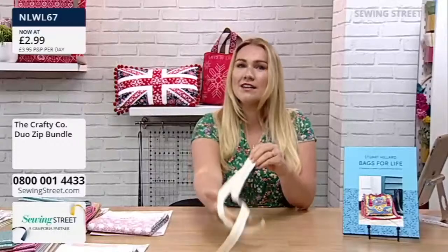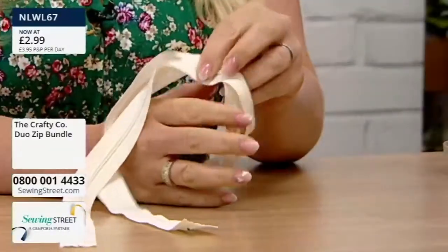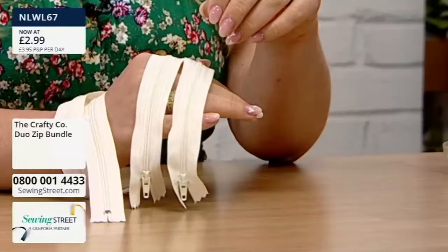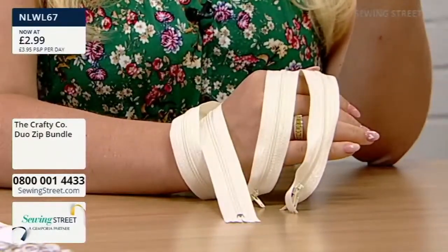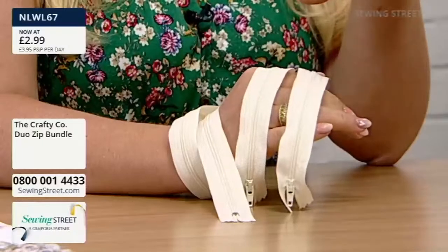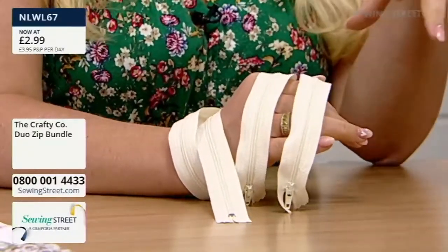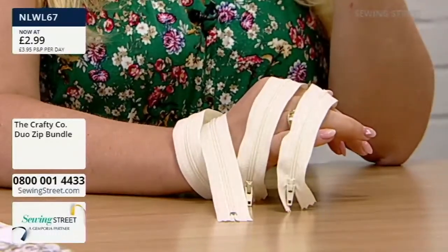£2.99. It's always worth stocking up on zips. Do you know why? Because whenever we have a show, when we need a zip, we always run out. We never have them in stock, so it's ideal to stock up whilst you've got them here. Also, why not grab yourself a sew-line glue pen or quilter's tape? That's always handy to be able to hold them into place as you're stitching them in.